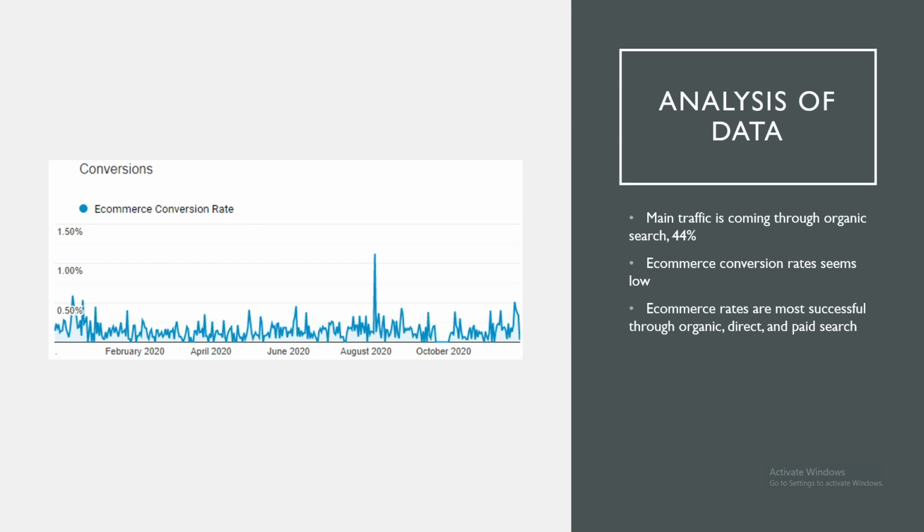Looking at e-commerce conversion rates, I noticed that they're pretty low across the board, barely peaking over 1% for a short time span in a year. This can be because e-commerce conversion rates are session-based and not user-based. Out of all 8 traffic channels, e-commerce conversion rates are most successful through organic search, direct search, and paid search.